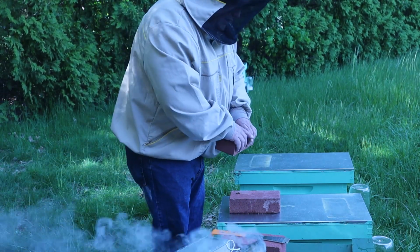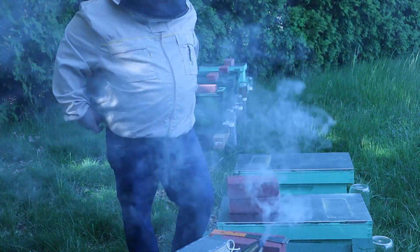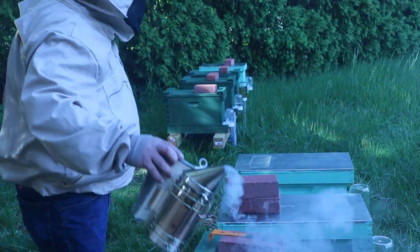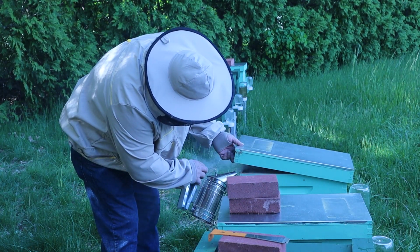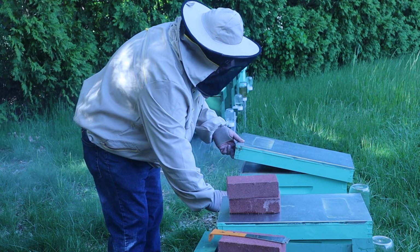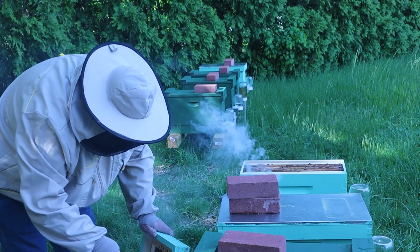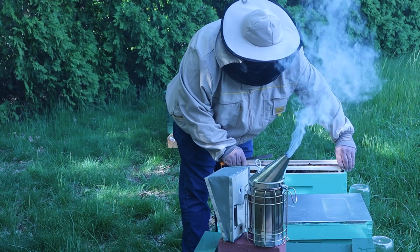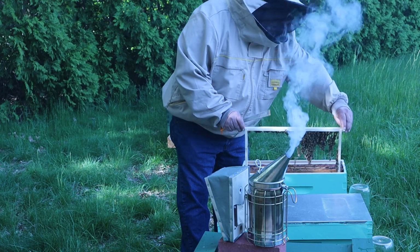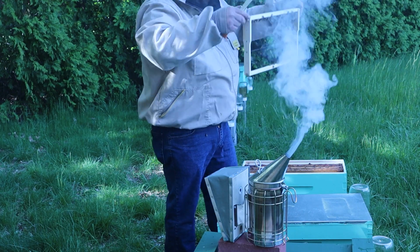This one's starting out queenless as well. Uh-oh, inner cover got stuck. Festoon, building comb, nothing in it.